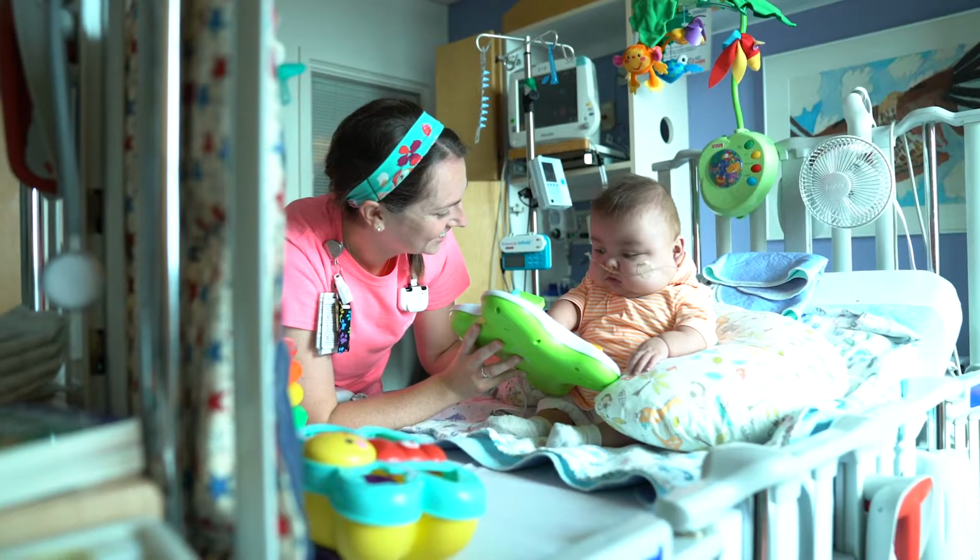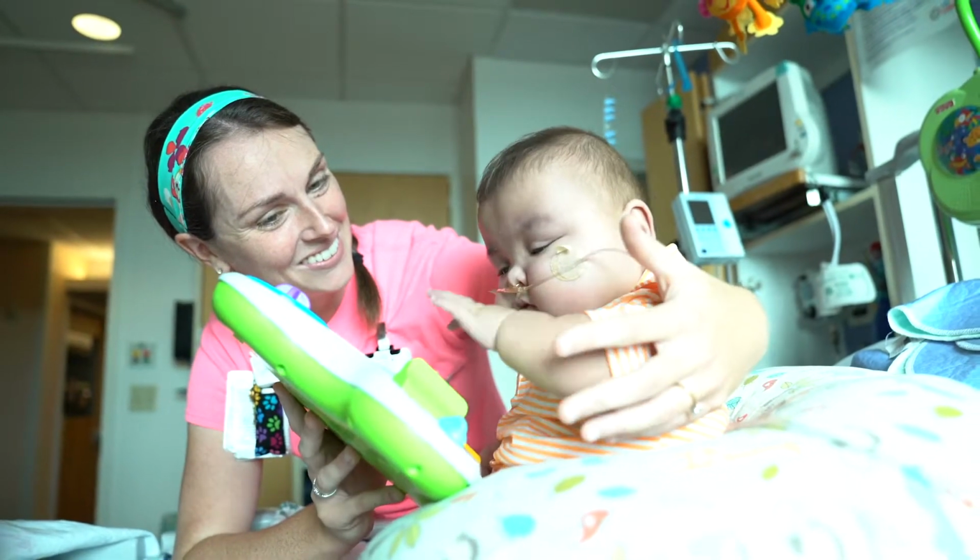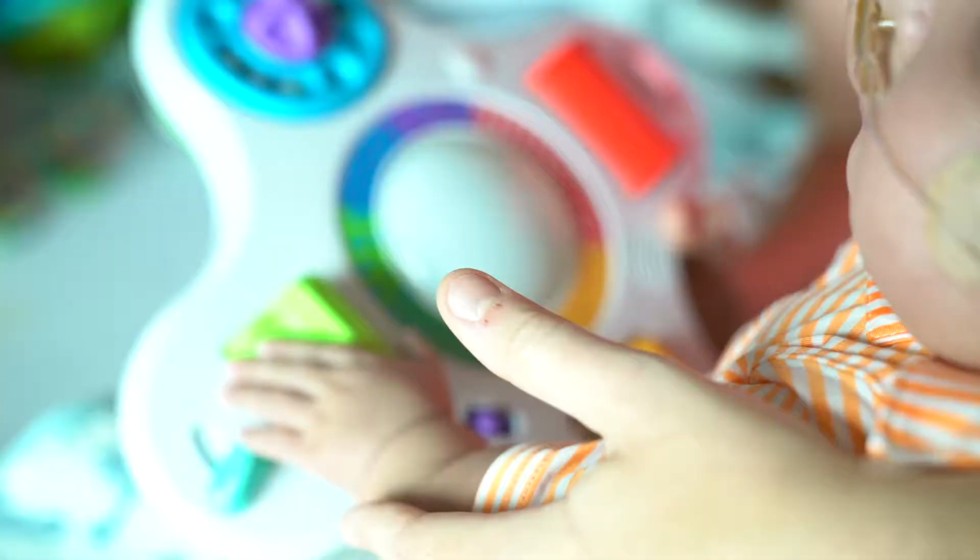I'm Madeline. I'm an occupational therapist here at Children's Hospital, and I work on the inpatient side. So I work in our pediatric intensive care unit and on our general surgery floors. We also have occupational therapists that work in our outpatient department, so they do some similar treatments there. We also have a certified hand therapist here. We have OTs that work in the NICU. We have OTs all over the hospital.